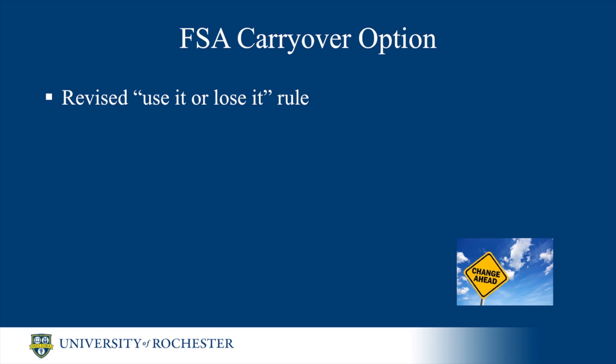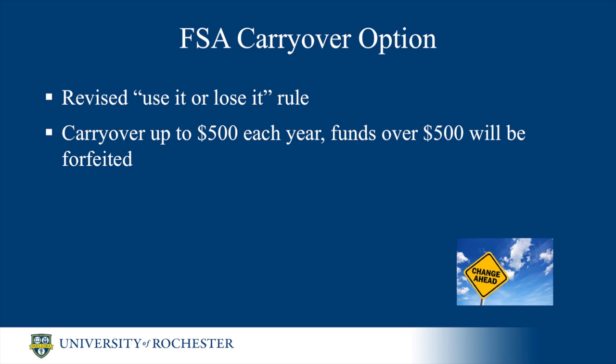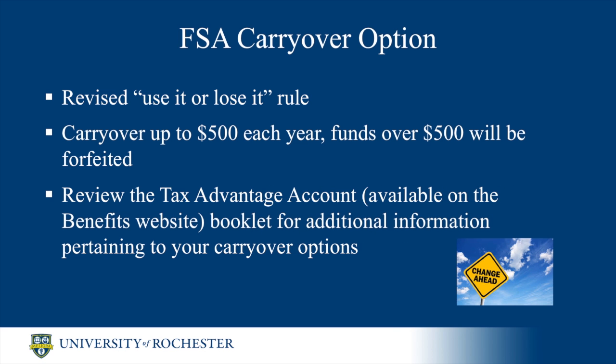The IRS recently revised the regulations relating to the FSA Use It or Lose It provision to allow employers to offer account holders the option to carry over up to $500 year to year. In addition to contributing the annual $2,550 IRS maximum contribution, FSA account holders now have the option to roll over up to $500 of unused funds from year to year. Review the Tax Advantage Account booklet for additional information pertaining to the carryover option, including details about rolling over a healthcare FSA and electing to contribute to a new health savings account.